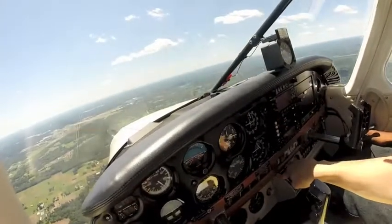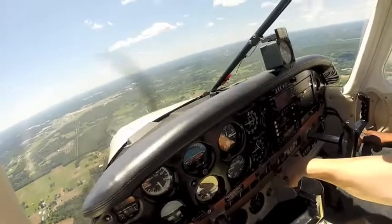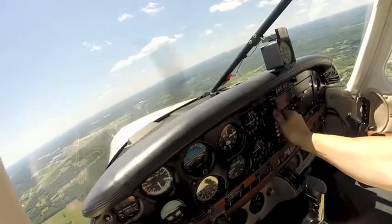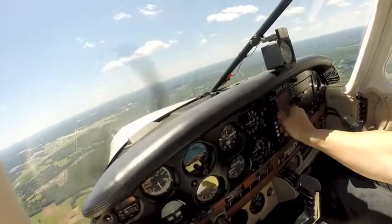American 73, Bradley Tower, fly runway heading, runway 33, clear for takeoff. Runway 33, on the runway heading, clear for takeoff, American 73.